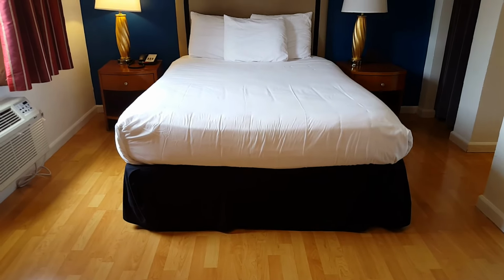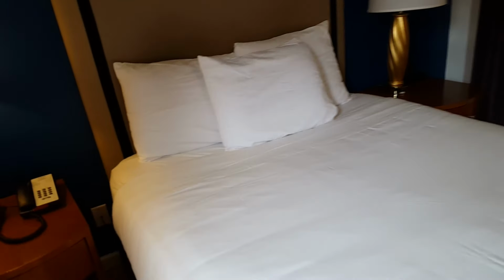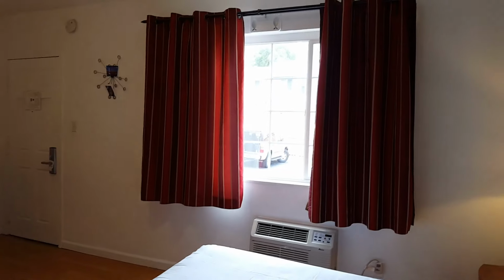Got your first bed when you come in. There is a phone and a table on the right. The table on the right, I could not get the light to come on because the switch is broken or completely missing. I didn't check these two shelves, but no. Got some art. There seems to be no Bible in this area. Got your iron, bedding, closet, full setup. You got a window there too.